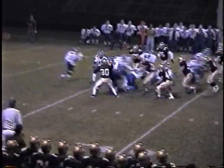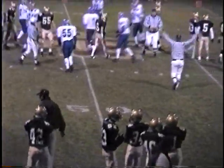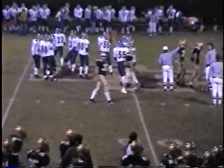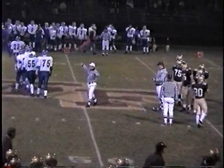Under 40 seconds to play here in the first half. They hand off to the right side. Greaves with good room up over the 50 to the 47-yard line. And a big run there by Nick Greaves. Tim Erickson has to come from his right linebacking spot on the opposite side and come up with a tackle.